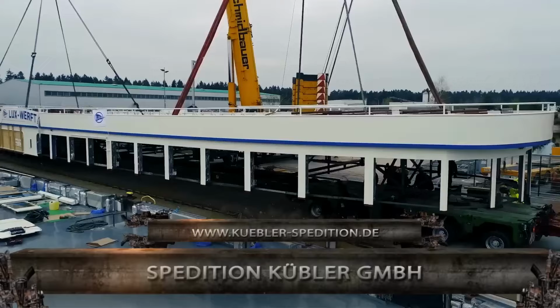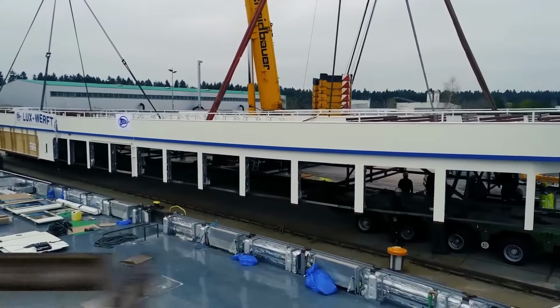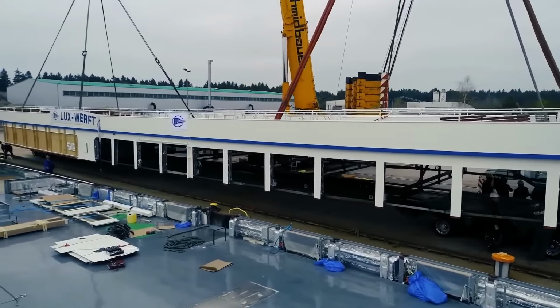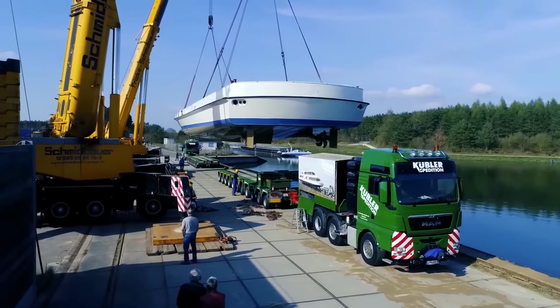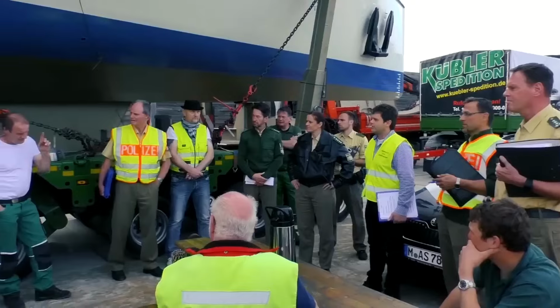Did you know that excursion steamers and other large ships cost up to millions of dollars? This is why transporting them has been one of the most challenging tasks too. Lately, Kubler took on the task to transport a vast ship to its new home.